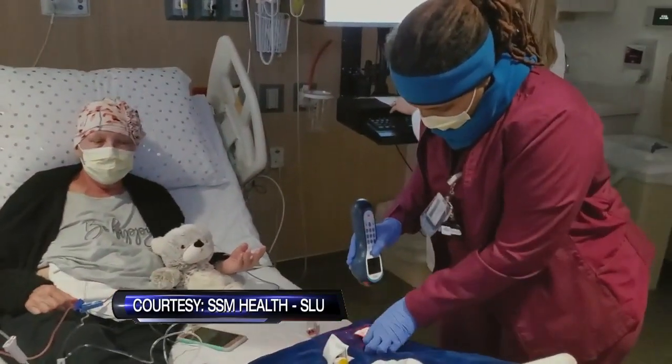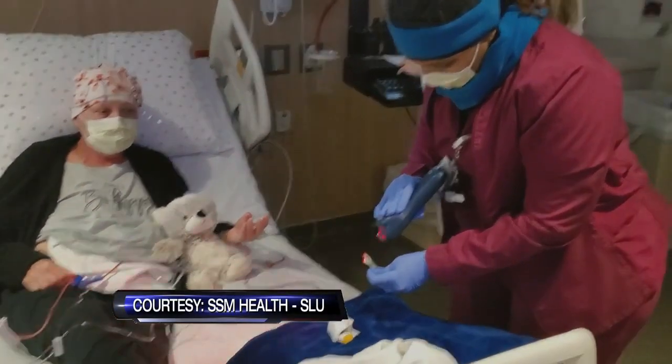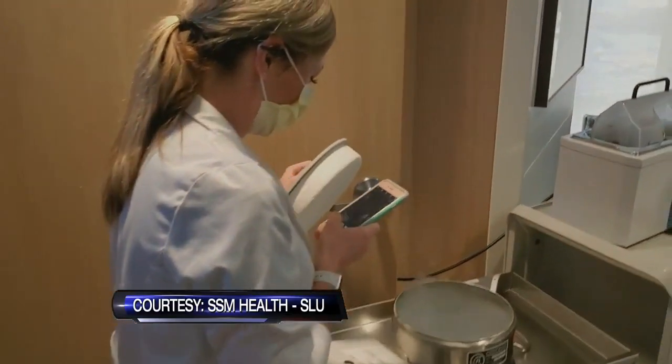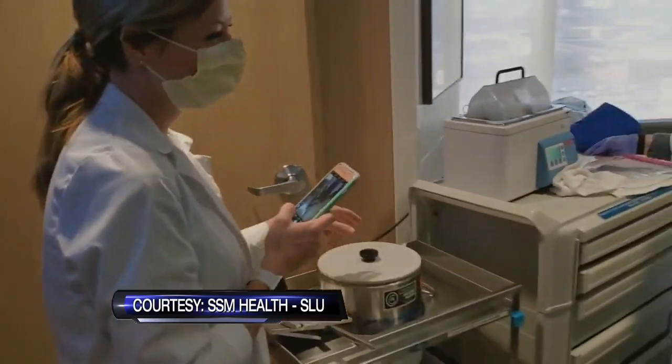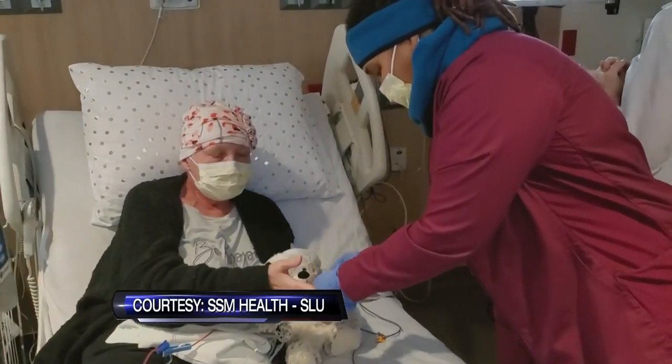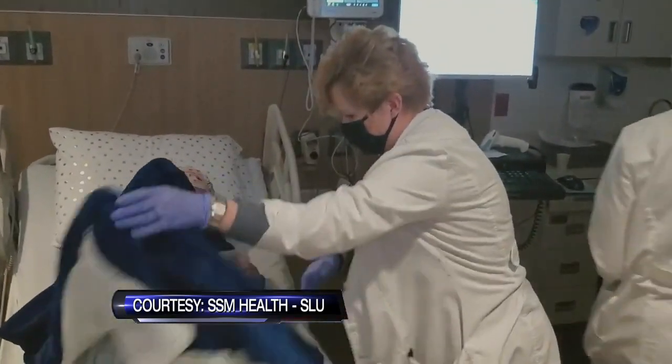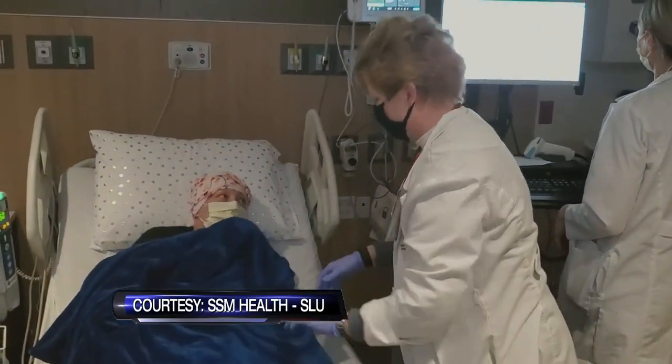Dr. Fessler says he feels with COVID this year, the patients they treat are more susceptible to infections and other complications, making the procedure more valuable. In case of complications, you've got to live within 45 minutes distance of the hospital. Jan doesn't live that close, so she's got a long road ahead of her for recovery.